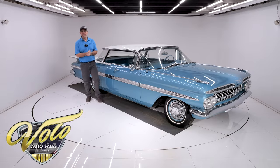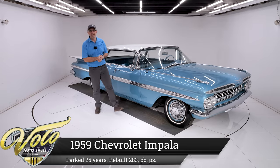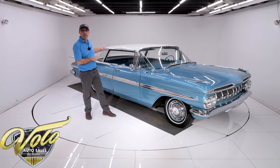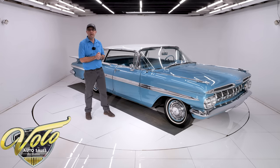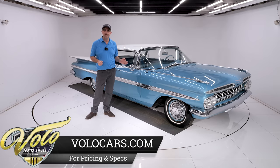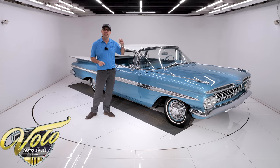Oh, we got a special car today, a '59 Chevy Impala. Those are one of the hottest cars on the market. Very unique car. This one's especially unique. It's a flat top, four-door sport sedan, 53,000 original miles. This is a survivor. It was in storage for 25 years. Has a rebuilt 283 four-barrel with factory power steering, power brakes.